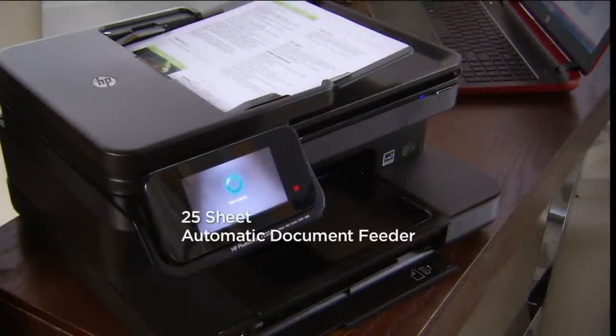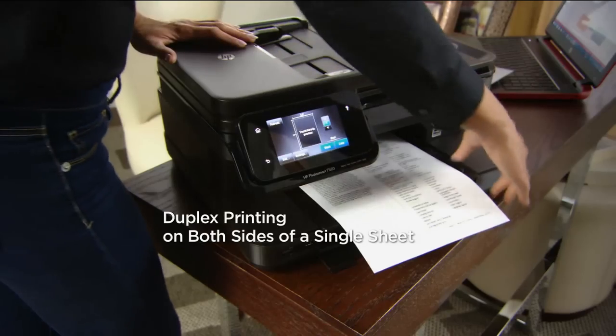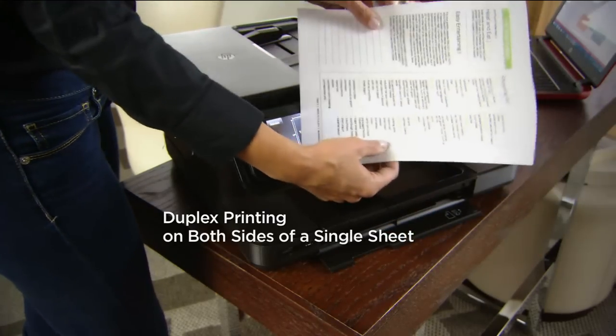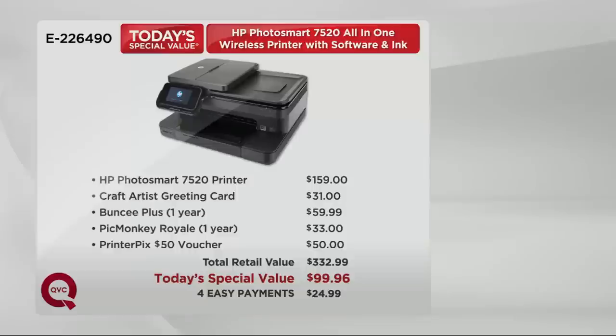You're going to auto-feed, so you're going to sit 25 documents in that auto-feed tray, and it's going to do the work for you. Or if you need prints on both sides of a page, you can do that as well. And you're going to get your full-size cartridges, and you have 4 months to pay for it. It's priced at $99.96. That's a $159 value just for the machine itself. And then we add the additional gifts on. Take advantage of today's special value that has been remarkably popular. Now over 10,000 have been spoken for since midnight.